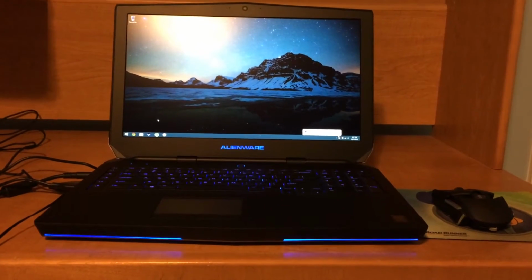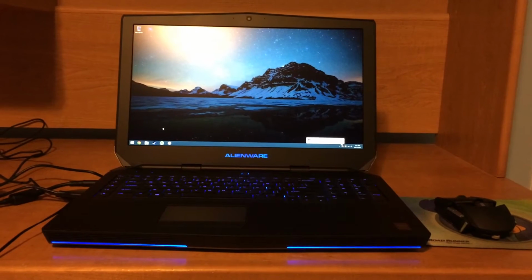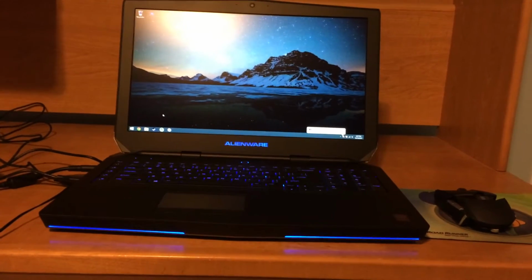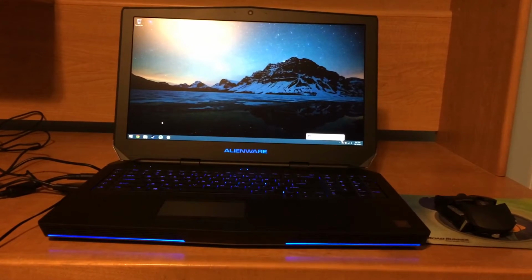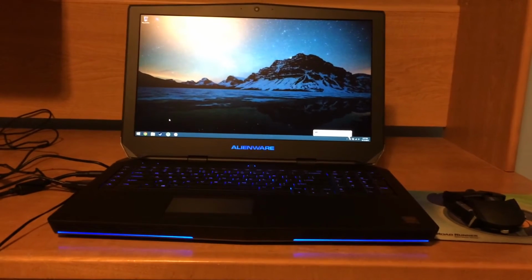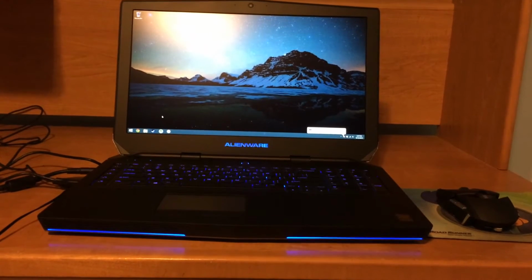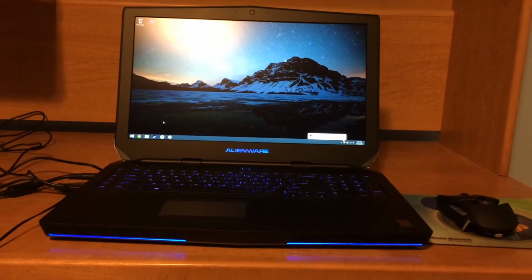Hello everyone. Today I'd like to give you my thoughts on my new Alienware 17R2. But wait, didn't you have a 13 2 weeks ago? I did. Unfortunately, the battery was defective. I sent it back, got a refund, and decided to go with this big laptop. It is a huge improvement performance-wise. I got a great deal on it.